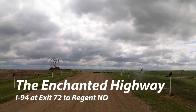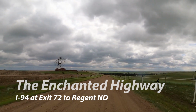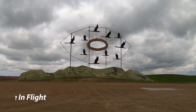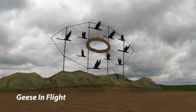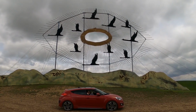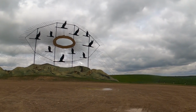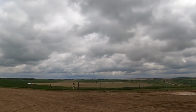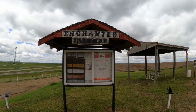Now, the Enchanted Highway you really can't miss. You'll see it right from I-94 where it starts. Just take exit 72 and you'll see this setting right along the road. The first one that you see is called Geese in Flight, and the fellow that made these made them all out of recycled metal. There you can see the size of it. This is actually in the Guinness Book of World Records for the largest metal sculpture. But the other ones along the highway aren't tiny in comparison either. Not at all.